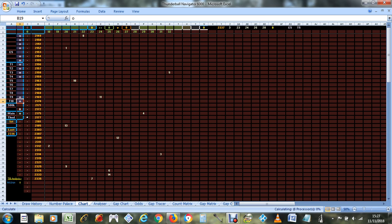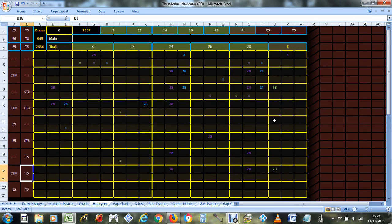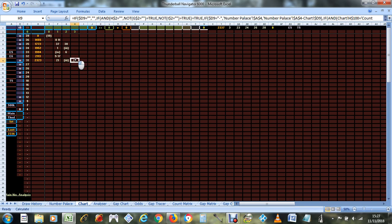Looking at the main numbers, then we should get a chart that looks like this. So set 5, current trend machines, Thunderball number 8. And that's supposed to say, oh hang on, I've got that backwards, haven't I? Right, I should be looking at current trend machines and set of balls 5. And then we should see 23 most frequent, and there it is. So 23 out of just 6 draws was the most frequent on that. So that's the way that 23 stood out, making it predictable.